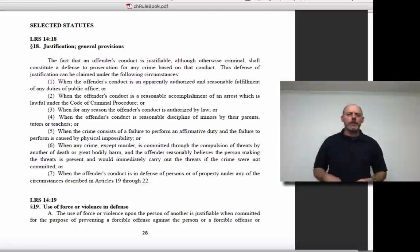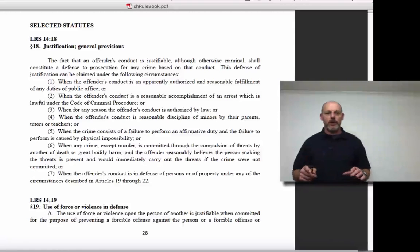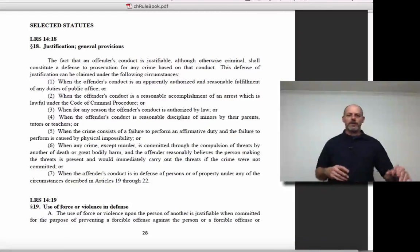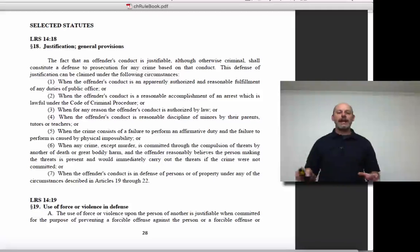So look at number 3 with me. When for any reason the offender's conduct is authorized by law, or 4, we'll go into 4, when the offender's conduct is reasonable discipline of minors by their parents, tutors, or teachers. So now listen and understand this, that this doesn't just extend to public office. It doesn't just extend to law enforcement or first responders or any other people authorized by law, but it also goes to the discipline of minors by parents, tutors, or teachers. And again, it's reasonable discipline.